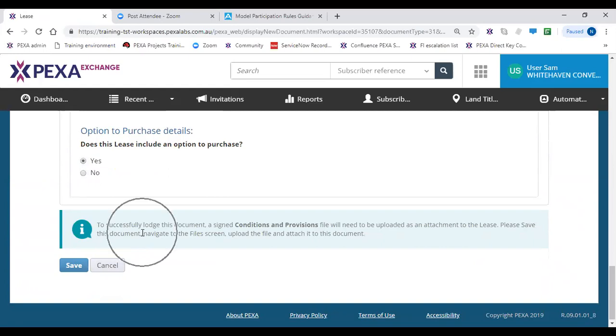Now this note just down the bottom of the page does state that in order for us to successfully lodge this document with LRS, we do need to provide a signed conditions and provisions. Okay, so that's a new terminology that LRS are providing for your annexure. So those conditions and provisions will need to be uploaded and attached to your PEXA document. Okay, so just flagging there, it does say signed.